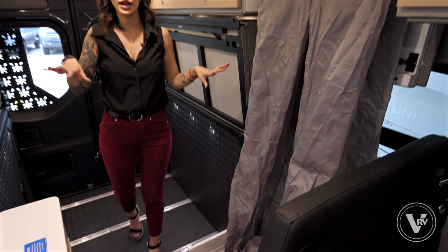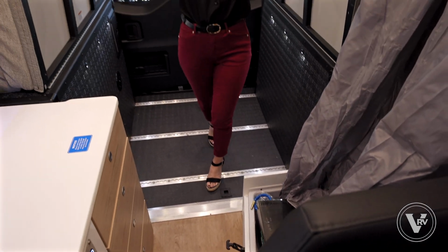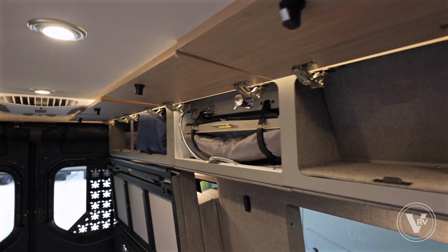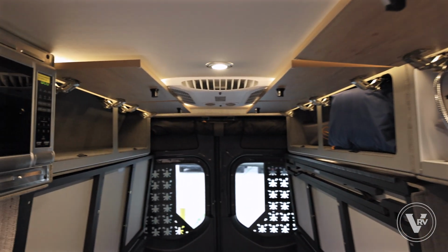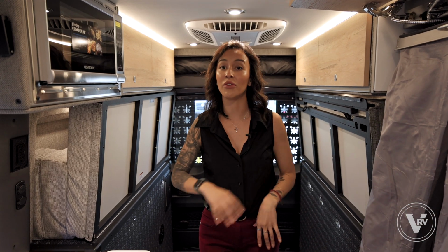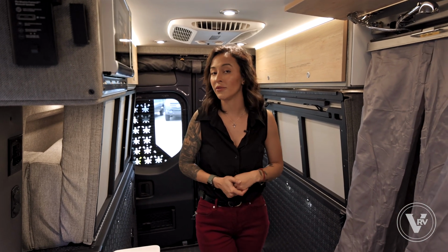Coming back here, we're gonna have our bed system, and then more storage. These storage compartments back here are all removable. It's just going to be a simple couple screws, unhooking the wires, and then you can take those off since it's just on the L track. Put any soft storage that you may need or want, or anything else that you need for that trip.